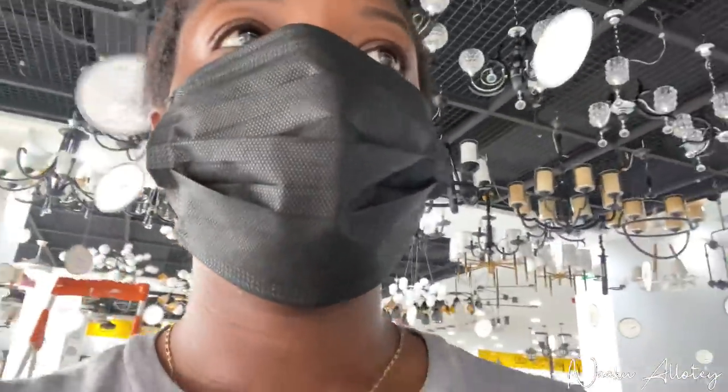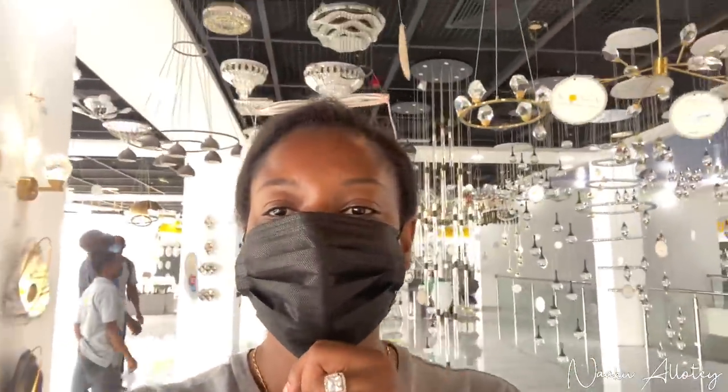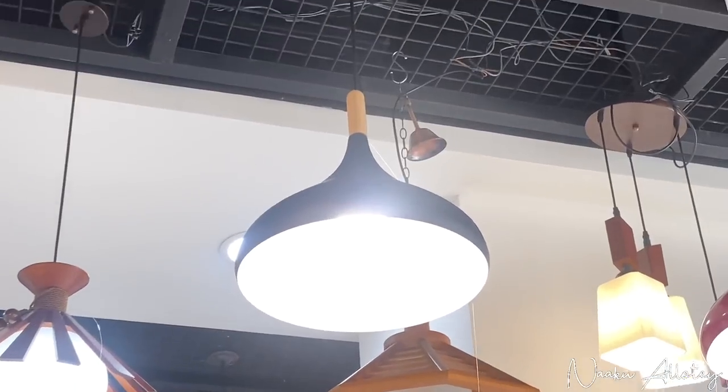Yeah, guys, so like I was saying, we are getting lights for the kitchen. And you've seen one that I really like. But we are going with the black color, because the whole place is white, so I think black would be perfect. So this is the one we decided on, the black one.